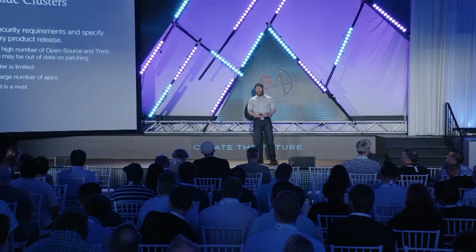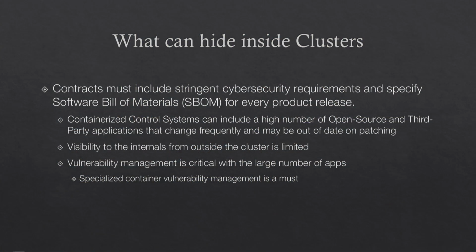So what can hide inside of clusters? From the outside world, clusters do kind of look like a black box.